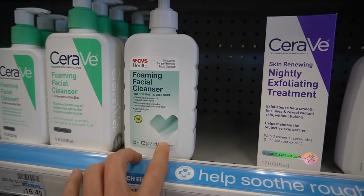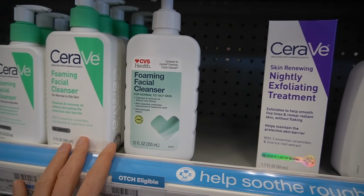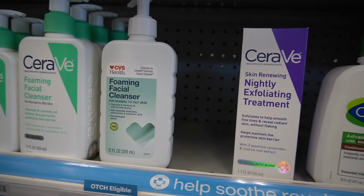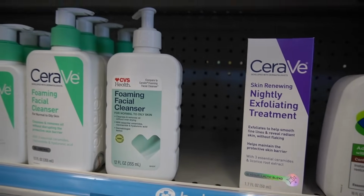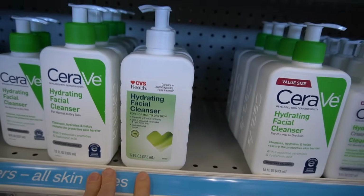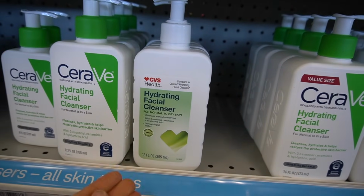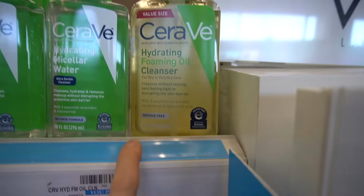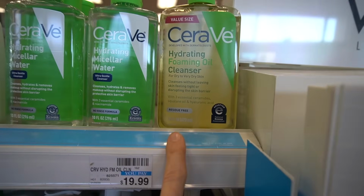Here we have a CVS version of the CeraVe Foaming Facial Cleanser. Did you guys know that they have this? I didn't. I knew they had their version of the cream. Oh look, they also have the Hydrating Facial Cleanser. So this is a lot more creamy, but it's good. I wish they had a version of the Foaming Oil Cleanser. I wonder when they'll come out with that.